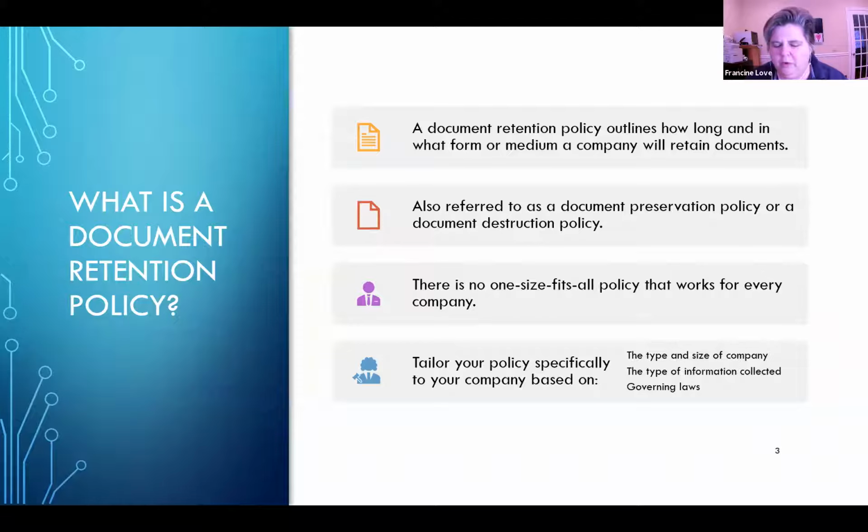But you're going to look at the type and size of your company, the type of information you're handling, and what the laws are. And really, your risk depends on what you bring in. You need to think about what's the type of information that I would not want to get out into the world accidentally, or that I need to maintain carefully for tax, litigation, claim, or other purposes. And so you're going to think about the different types of information that you receive from vendors, from customers, from employees, and from other interactions.